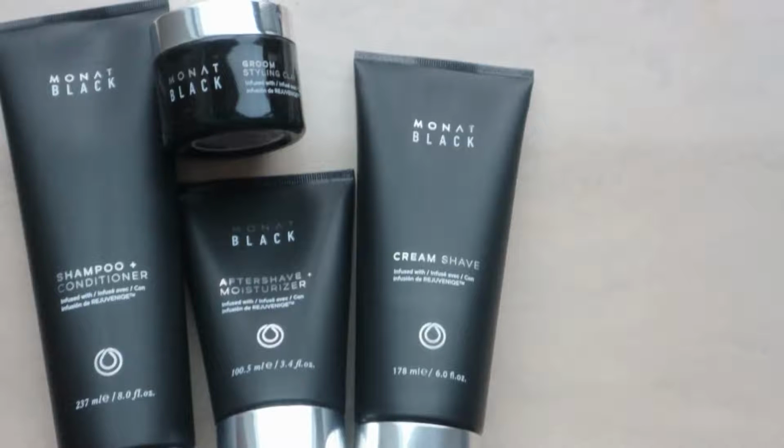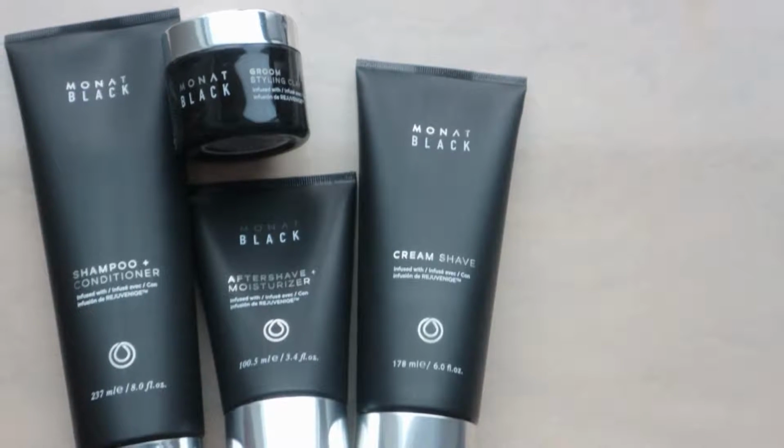What I thought I would talk about is I ordered the Monat Black system for my boyfriend. My boyfriend's got a great head of hair, but you never know, you can even improve on the best. I ordered it with my VIP order, so it was my flagship order. So I got the Monat Black system as my flagship order for the month of January. And with it is the Air Dry Cream.